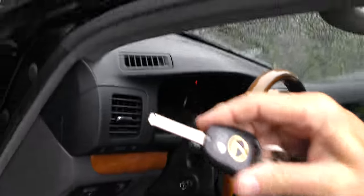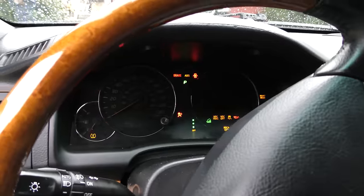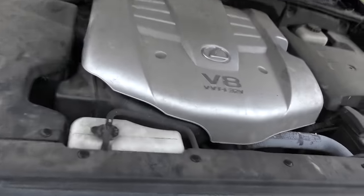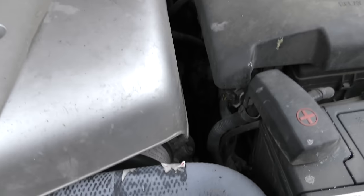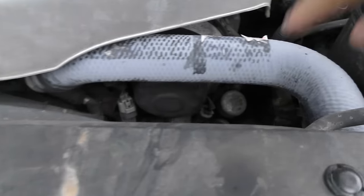So let's start it up. Because it's got an actual key, not that push button crap. And let's put the brake on, start her up. Starts right up. As we look under the hood, we see it's got that massive V8 engine, hidden under a beauty cover, of course. Now, it sounds totally normal. Not particularly loud or anything. Just realize one thing. This has a V8 engine.